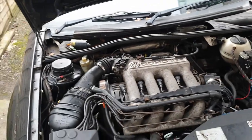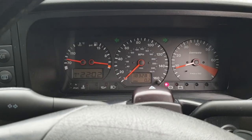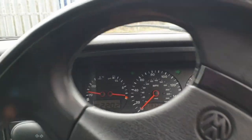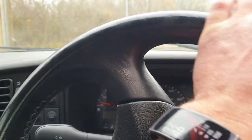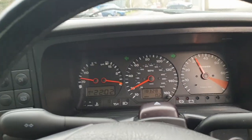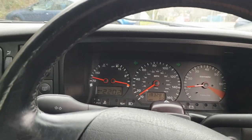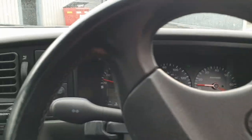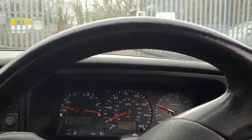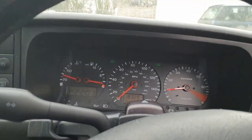And also occasionally it'll just rev itself a little bit. So close the bonnet now in case it's a heat build up thing. Clutch is quite near the bottom. Brakes are not brilliant. Well, that didn't sound like it was missing to me.